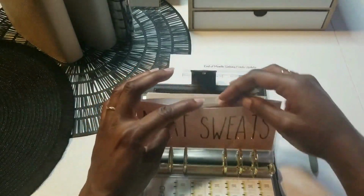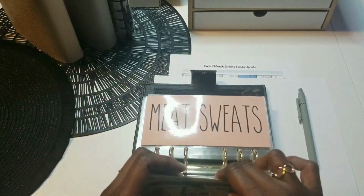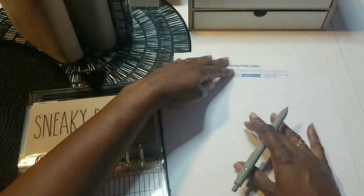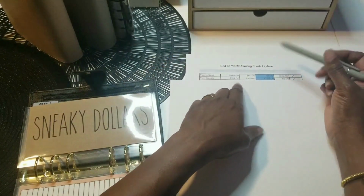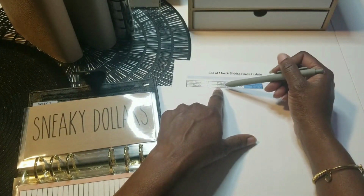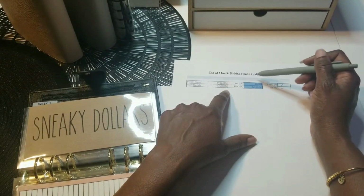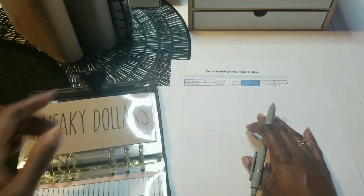Next we have meat sweats, which is down to $8. And that is correct. In case you can't see it, I start with what I rolled in from last month, which was $158. I deposited $100. I withdrew $250, and I'm left with $8.